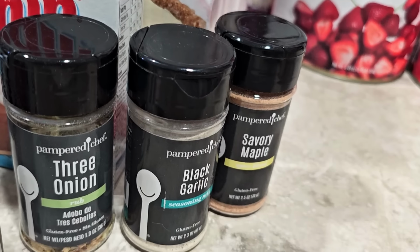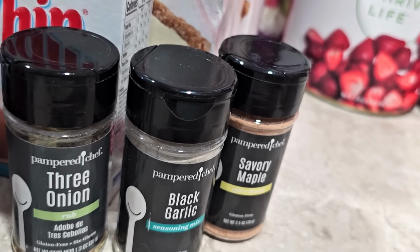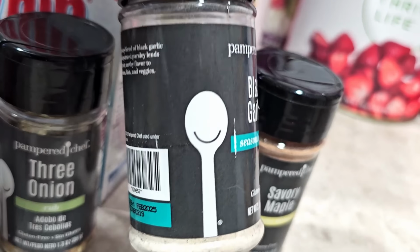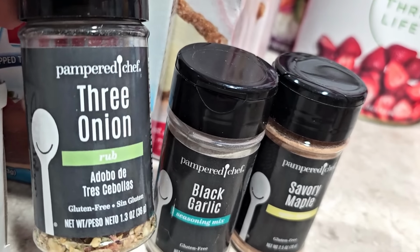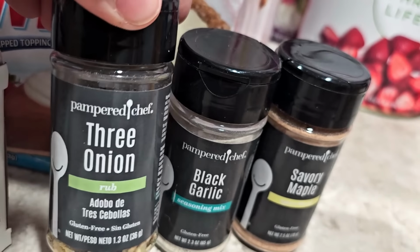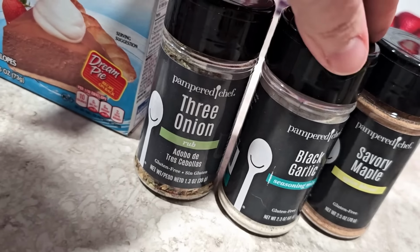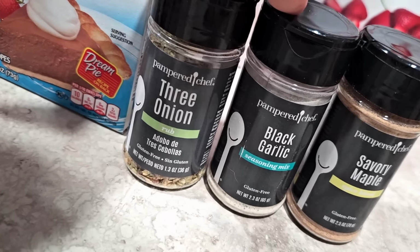And next, I've got a few more seasonings. Like I mentioned, I love seasonings. These sounded amazing. I couldn't pass up trying them. There's a savory maple right here, black garlic. That sounds really good. I love garlic. And 3 onion. This has white onion, red onion, and green onion in it. So that sounded like something that I would really, really enjoy. If you've ever tried these seasonings, let me know what dishes you like to use them in, because I'm excited to come up with some things.